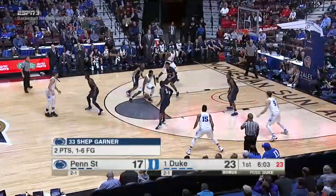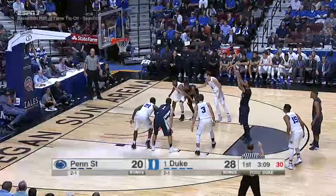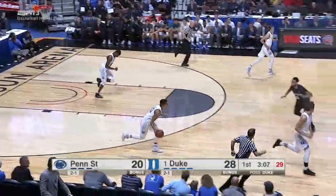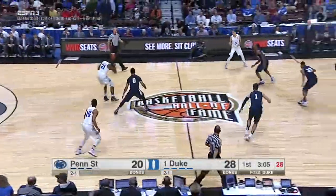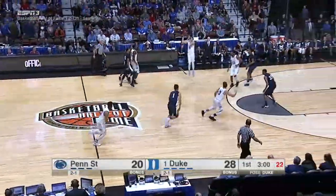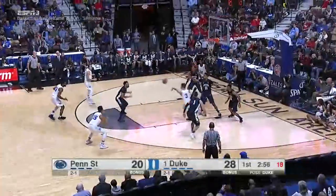Jones. And the Duke lead is back up to 8. Banks goes 1 for 2. And Emil Jefferson with his 7th rebound. 3 minutes to go in the half. Duke by 8. Allen. Look at the quick movement. Results in the open 3 by Jones.